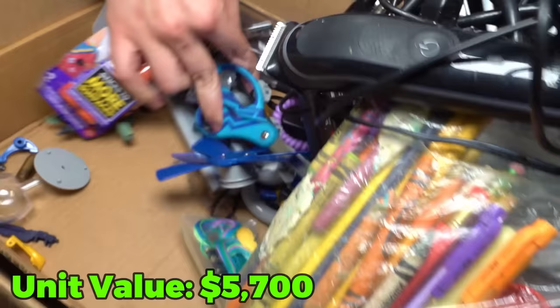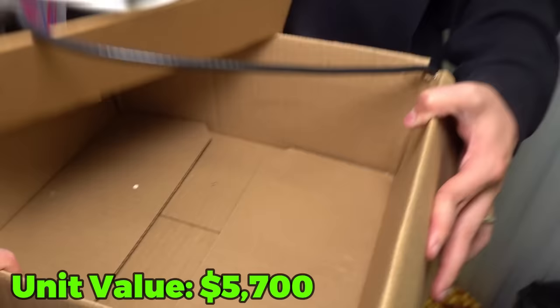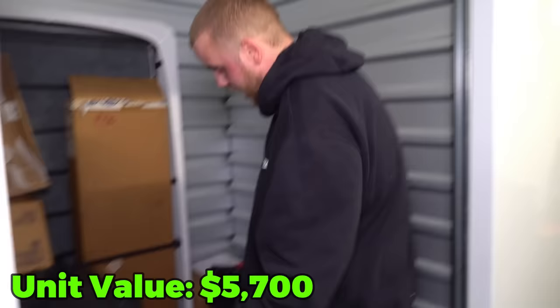Crayon. There's another bullet. A couple rounds of some gun. Other than that, looks like a Master Chief leg or something. Another bullet. It looks like mostly crap. This is a little box in there. I don't know if anything's under it. Let's see. No, the rest of it's just empty, but maybe there's a gun in there too. I guess let's go to another.